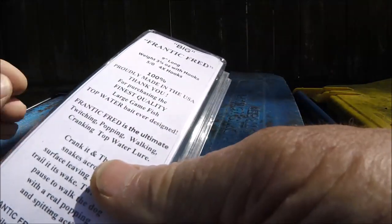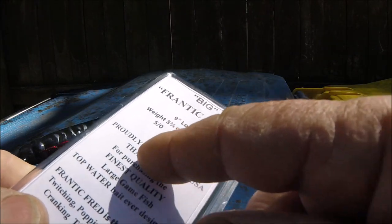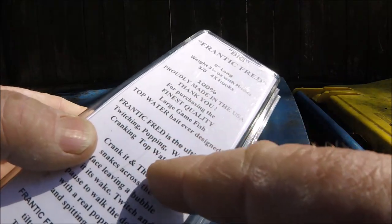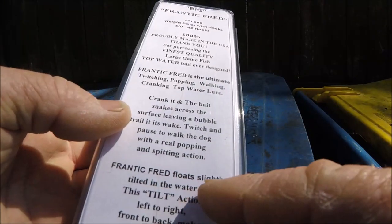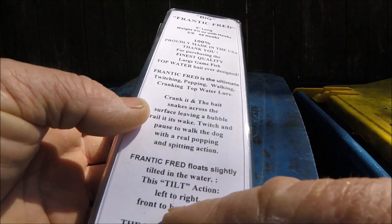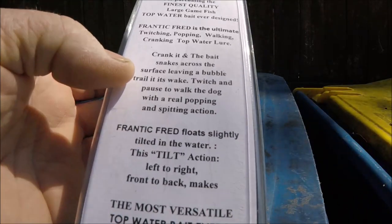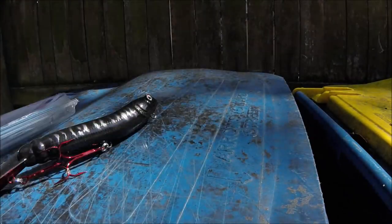The big Frantic Fred, 9 inches, 3 3/4 ounces, proudly made in the United States, the ultimate twitching, popping, walking, cranking topwater lure. Frantic Fred floats slightly tilted in the water. This tilt action, left to right, front and back, makes it the most versatile topwater bait ever. I've been spying on this lure for months and months, and here it is.